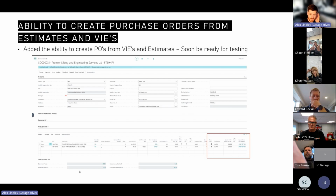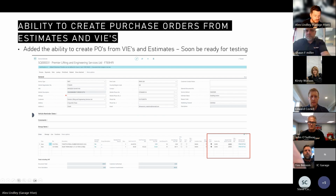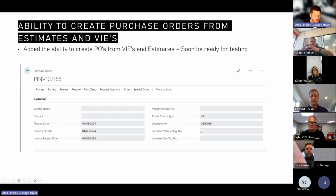So essentially what happens from a VIE, where you would also have it on a job sheet, you get the vendor options down below on the lines. And then when you create the purchase order, it's linked back to the VIE. Now, the really clever part is when the VIE ends up as a job sheet, that connection follows through to the job sheet as well. So it's been pretty well thought about.